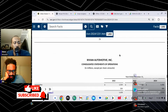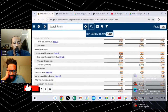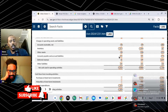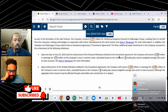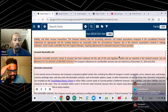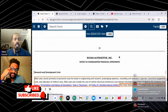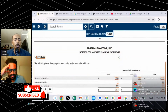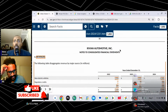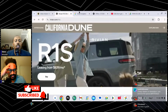All right. I think we already looked at the statement of operations. I think we could go to the stock, guys. Oh, they want to talk about Volkswagen. We already said it. Big investments from Volkswagen and from Amazon. Volkswagen got a board seat within Rivian. They got one seat. I don't know if Amazon has a board seat within Rivian.